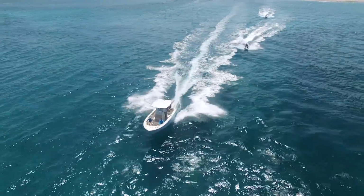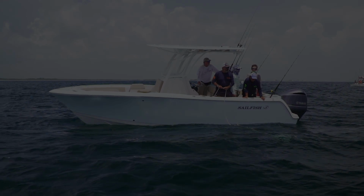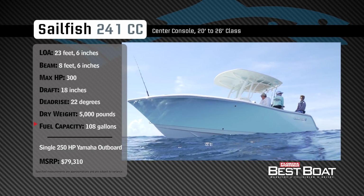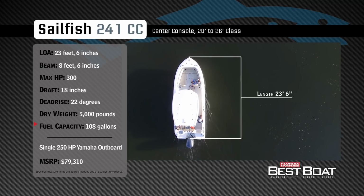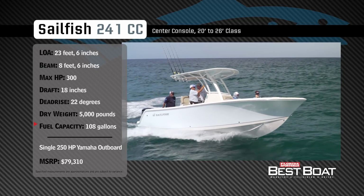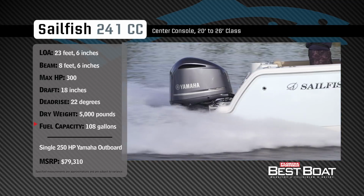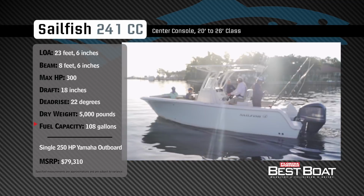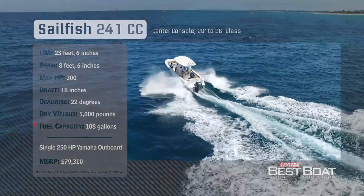Join our hosts George Labonte and Rick Riles as they take a closer look at the Sailfish 241cc. Representing the 20 to 26 foot class in the center console category, the Sailfish 241cc has an overall length of 23 feet 6 inches, a beam of 8 feet 6 inches, and a max horsepower rating of 300. Designed to run hard and handle most offshore conditions with ease, she has a draft of 18 inches, a deadrise of 22 degrees, a dry weight of 5,000 pounds, and a fuel capacity of 108 gallons.